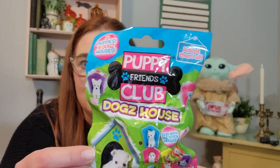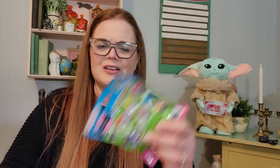So we're going to do the ones that I got from Dollar Tree first. They're $1.25 a bag, and you never know what they're going to have in stock. So let's open up. I got 3 of these Puppy Friends Club Dog's House with the Z. I don't know if I'll need these scissors. It's kind of the fun part. Now, we're going to see, too, all 3 of these have the exact same barcode. So that was an experiment that I wanted to try. There are 8 different ones in this, and I don't know if there are different series. It doesn't say that this is series 1, 2, or 3.